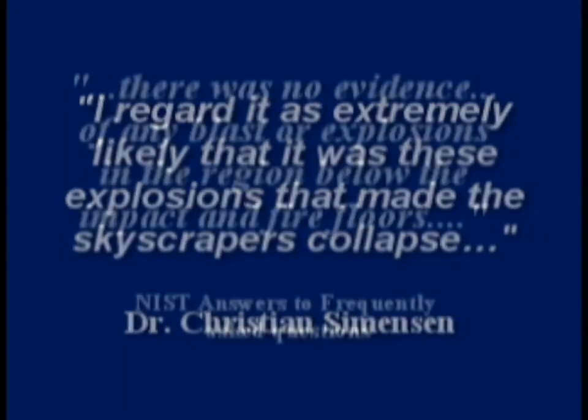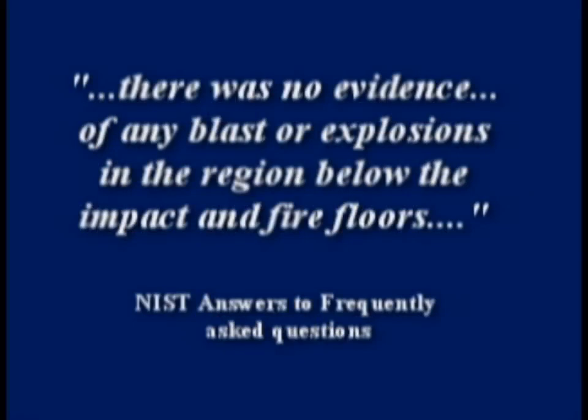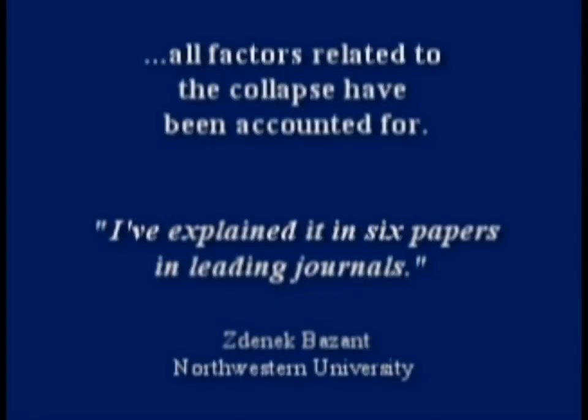Except the NIST experts said there was no evidence of any blast or explosions in the region below the impact and fire floors. But other establishment experts appear to be having some difficulty with this latest theory. In Professor Bazant's opinion, all factors relating to the collapse have been accounted for, and he thinks the official explanation suffices. Besides, he said, I've explained it in 6 papers in leading journals.